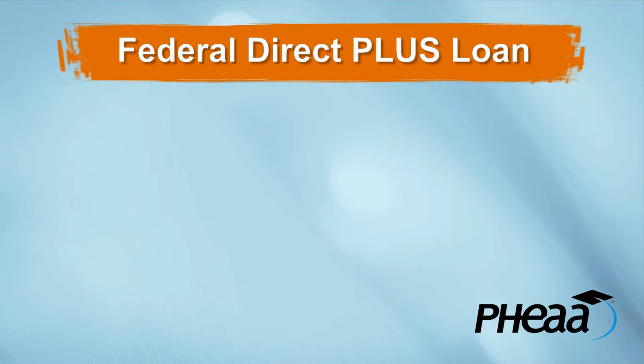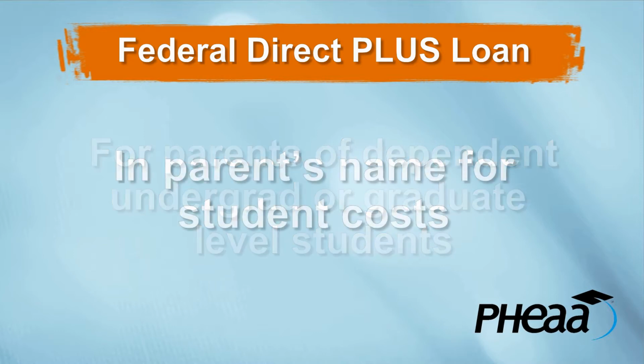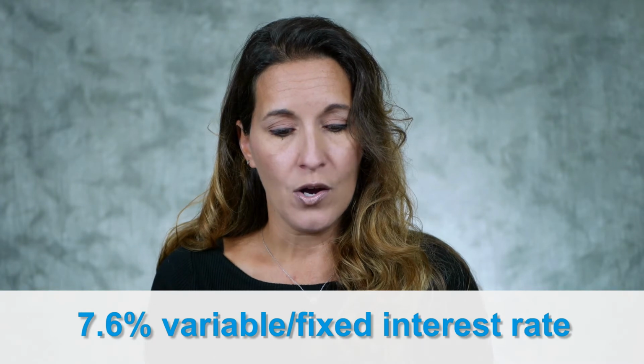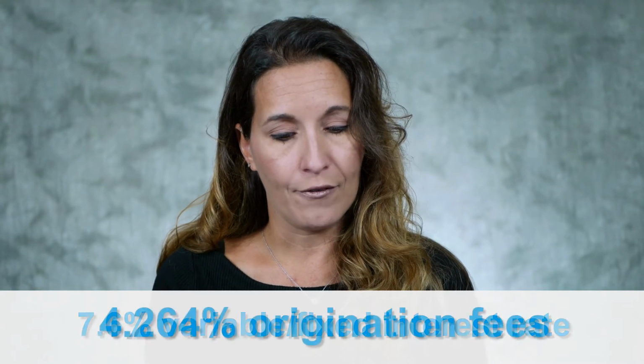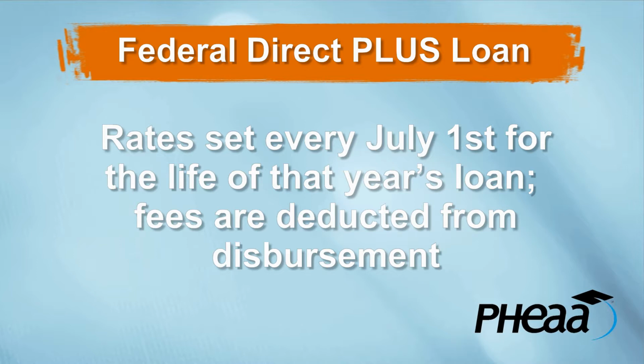Parents are able to borrow as well, and they're able to borrow through the Federal Direct Plus loan. It is for parents of dependent undergraduate or graduate level students. And that Direct Parent Plus loan is in the parent's name for the student's cost. Just like the federal direct loan, there's going to be an interest rate that goes along with this, as well as an origination fee. For the 18-19 year, you're going to note that it is a 7.6% interest rate, with that origination fee being at 4.624%. Rates are going to be set every July 1st for the life of that year's loan. And again, the fees are deducted from the disbursement.